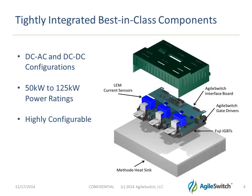In designing the stack, we've integrated best-in-class components from leading manufacturers of power electronic components, and we've configured the stack to operate in either DC-AC or DC-DC configuration. In fact, the same stack will operate in either configuration based on a software command sent from the controller. The power ratings range from 50 kilowatts to 125 kilowatts based on a heatsink. It can go higher with a chill plate. And overall, the system is highly configurable, primarily by software, to the specific needs of the application.